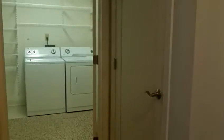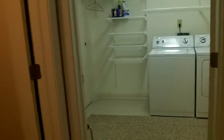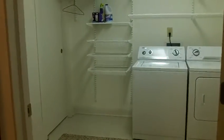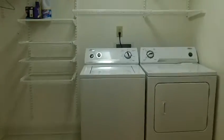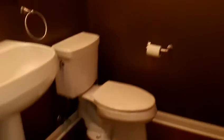of entertainment and shopping. As you just saw from the kitchen, it does come with stainless steel appliances, granite countertop, and here we have the laundry room with washer and dryer provided. There's a utility closet, that is where the hot water tank and furnace are located. Right off of the laundry room and kitchen area is your half bath.